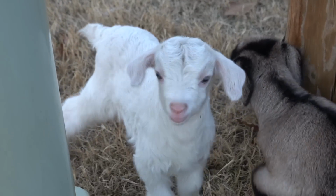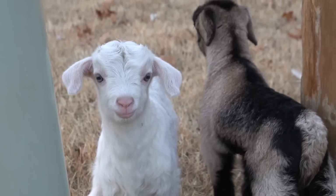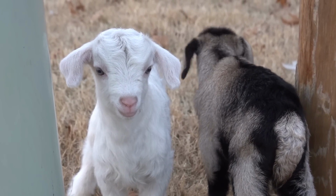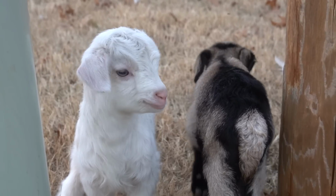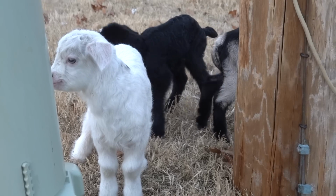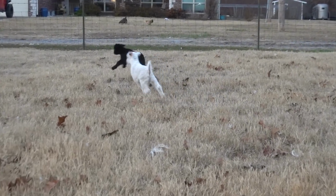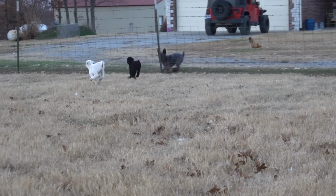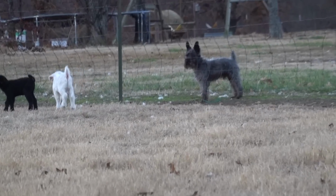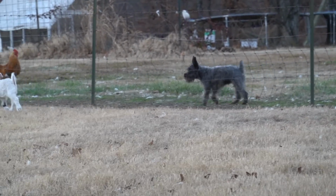Come here, Olaf. You want to be on camera? I'm not going to get you. Come here. Come on. I'm friendly, I promise. You look like a little lamb. You know that? We used to raise sheep, and this little white goat looks just like a little lamb. Well, there they go, running around like teenagers. Skeeter wants to play with them. They're not even as big as Skeeter. Skeeter, you're a good babysitter, buddy.